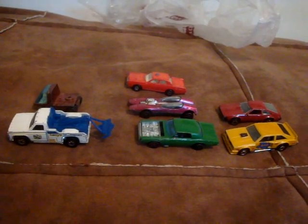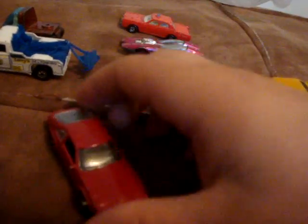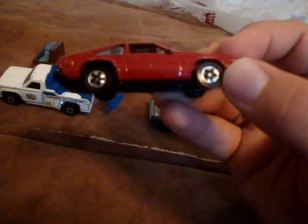a piece, and one of them is actually 50 cents. So I'll give the 50 cent one first. The first one is this 82 Toyota Supra with the black walls. It does have its nicks and scratches, and it's definitely been played with, but it's a pretty decent example of a black wall Toyota Supra.